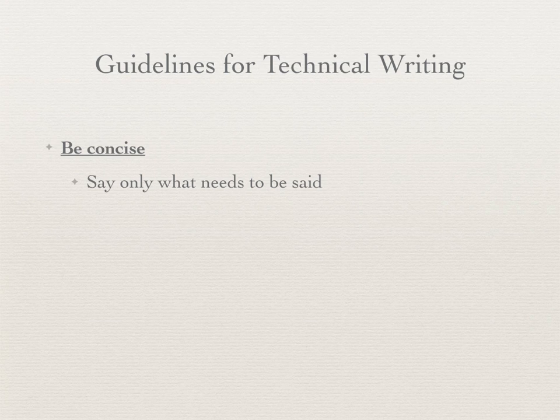So again, be concise. Say only what needs to be said. Don't say more. If you're describing a measurement, tell me what that measurement was. Don't tell me which Wechsler IQ test it was. Tell me that they measured IQ using these kinds of metrics. Tell me that they were measuring anxiety. Tell me that they were measuring these various anxiety symptoms, and not that they were using this.